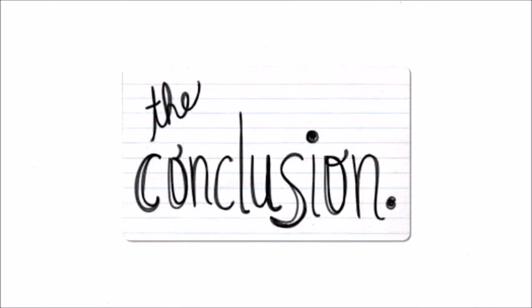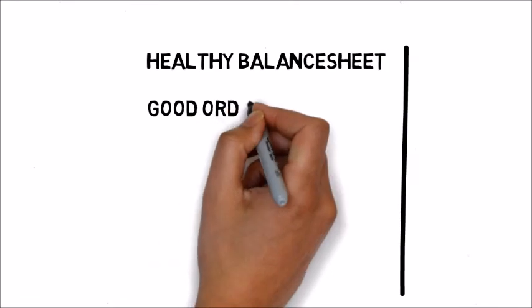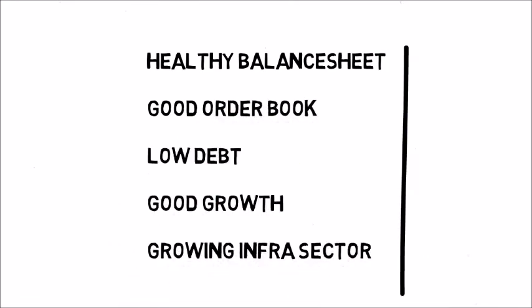So as a conclusion, with an order book of 3708 crore rupees, the company offers strong growth visibility for the coming years. Overall, a healthy balance sheet, good order book, low debt, good growth, and a growing infra sector are plus points.